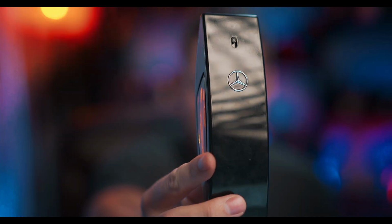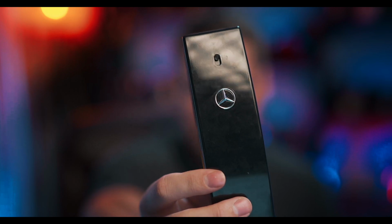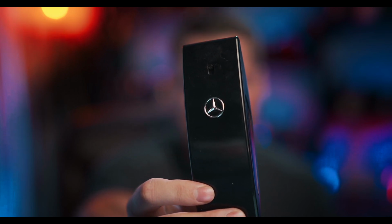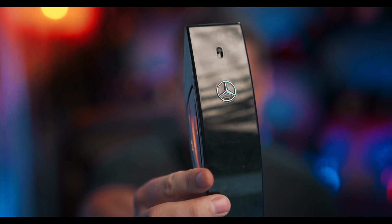Mercedes-Benz Club Black. Everyone knows my love for this. Rich vanilla, it's got some incense in here. It's got some floral aspects to really balance everything out, but the main thing is it's this smooth, creamy vanilla, touch of smokiness. And then in the daytime here, we've got Sedley.